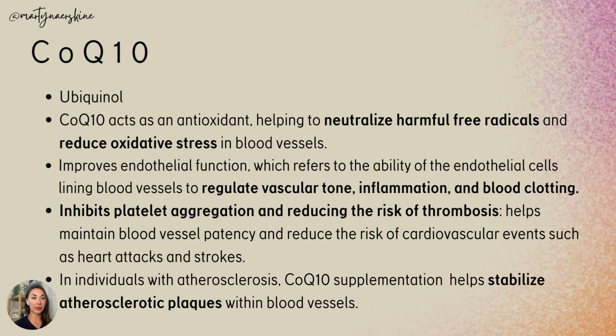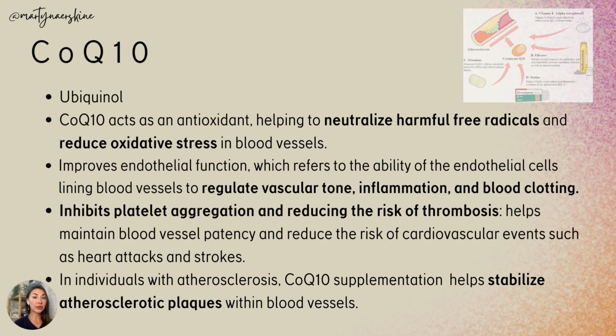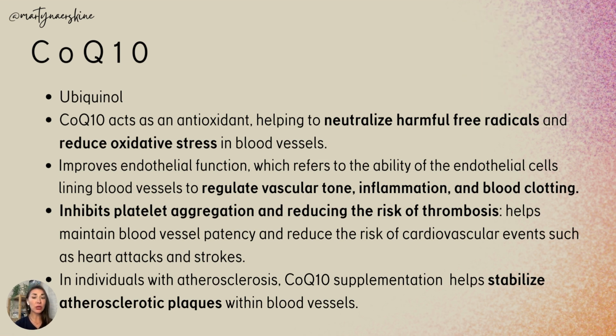So we have a supplement that already has them together. CoQ10, it's amazing because it can neutralize harmful free radicals and reduce oxidative stress, which is the culprit of atherosclerosis, helps to regulate vascular tone, lowers inflammation, lowers blood clotting by inhibiting platelet aggregation. So the same like omega-3 fatty acids, that way you can reduce the risk of thrombosis, which is clot formation. And also, CoQ10 helps stabilize atherosclerotic plaques.